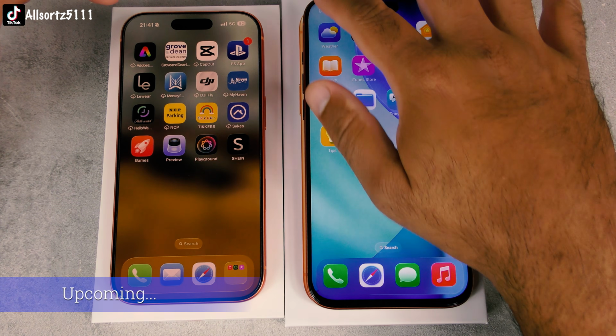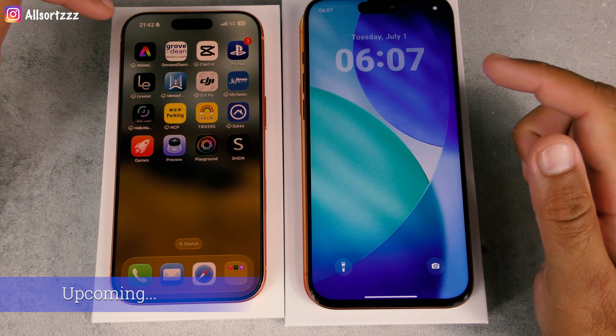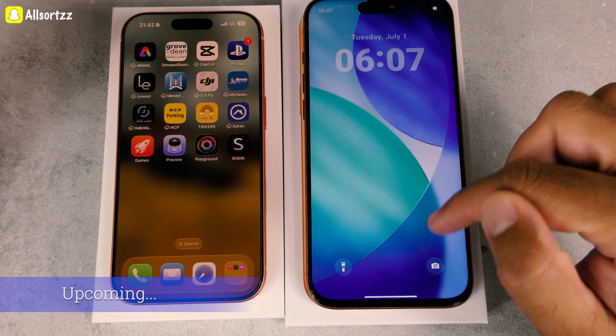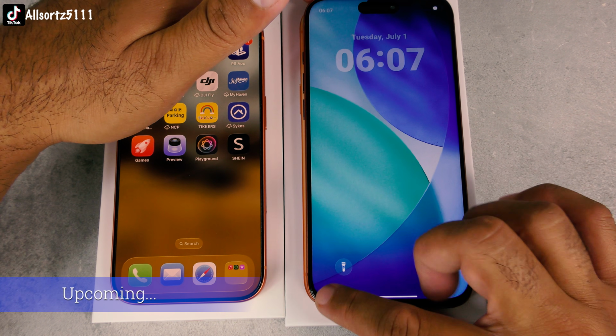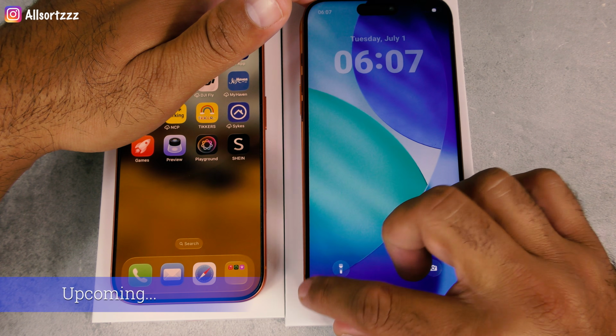There you are going to see a lot of differences from the real to the fake, so make sure you stay tuned till the end of the video. If you didn't get it from the box, inside the box and the smartphone, make sure you stay to the end and you will definitely find out which one is real, which one is fake, how you can tell compared with the operating system.